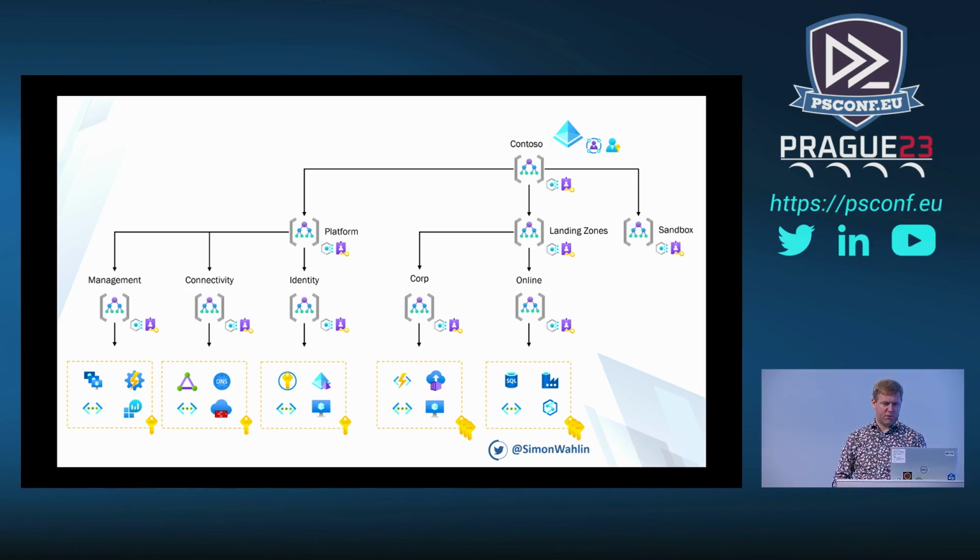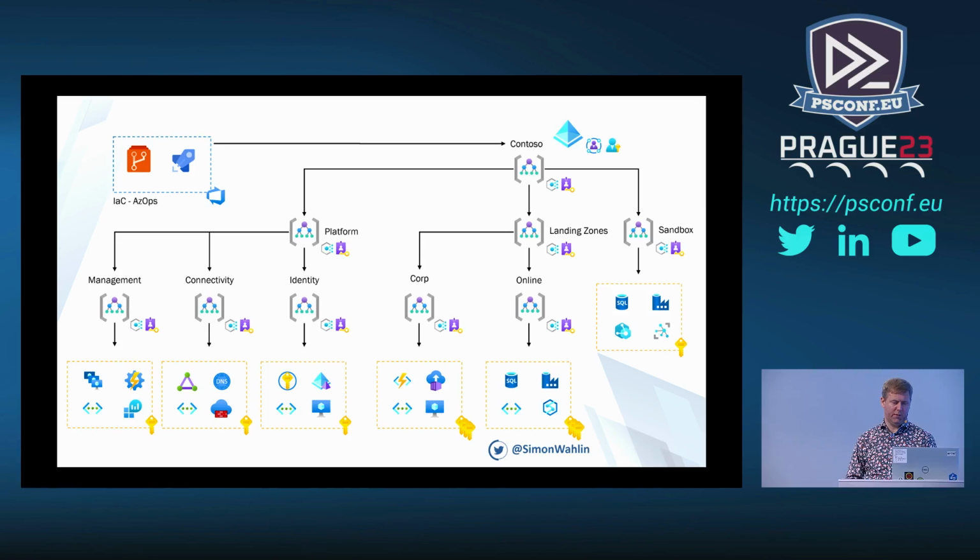So we can put subscriptions in those, and we also have the sandbox part. So this is like the core concept of Azure landing zones. It is greatly described in the cloud adoption framework, and there is a link, aka.ms/ALZ for Azure landing zones. So there's a lot of example code and stuff.